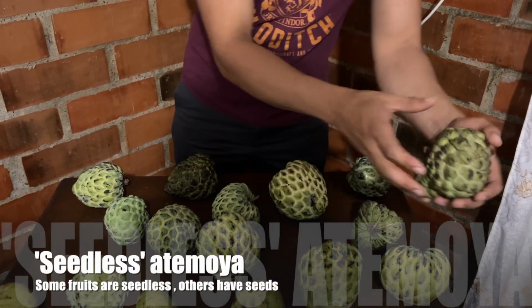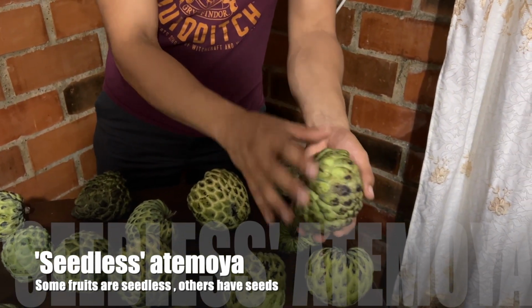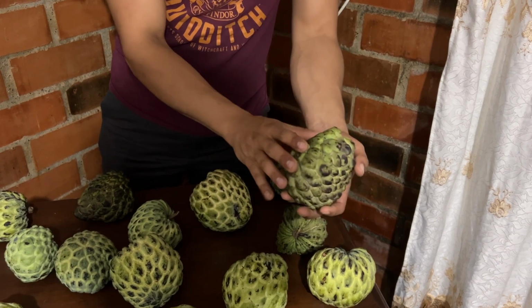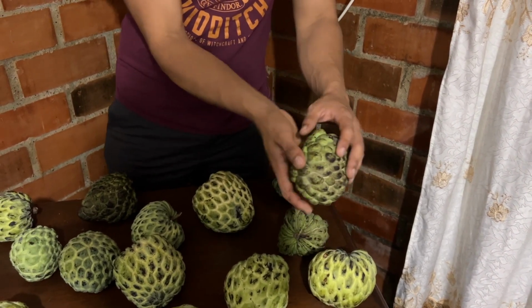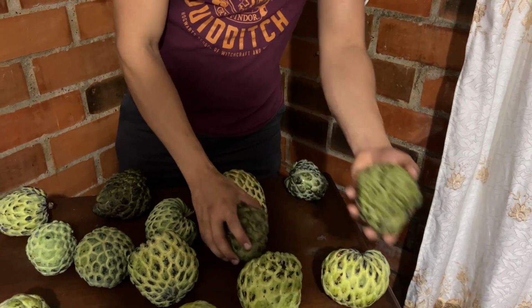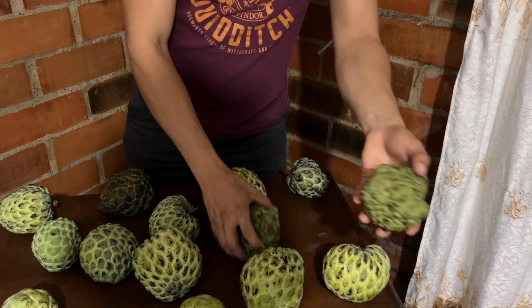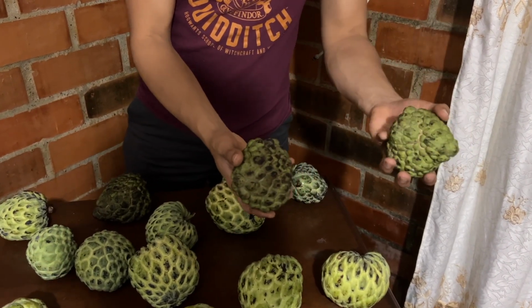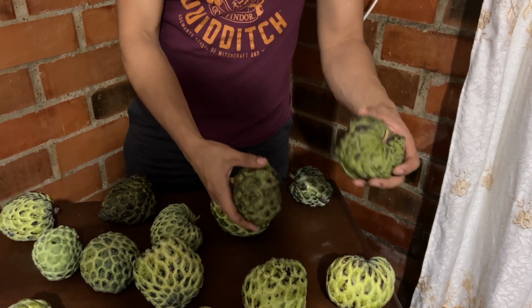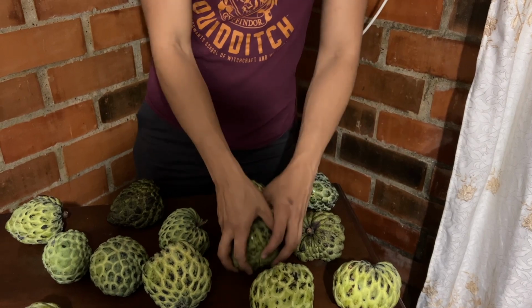Here's another Atemoya. This one was sold to me as a seedless Atemoya. Believe it or not, I've opened a few of these already, and some of them were seedless and some were not, so I guess it just varies which ones have seeds and which don't. Nonetheless, the ones that did have seeds had a very low seed count. I was really surprised to have some of my first seedless Atemoyas, because I could not believe that they were seedless, but believe me, they were.